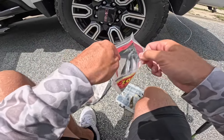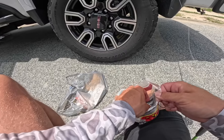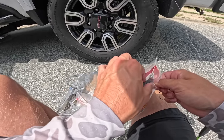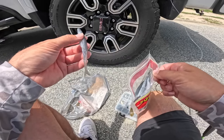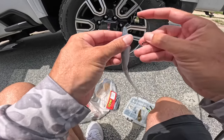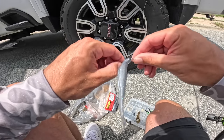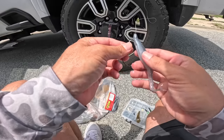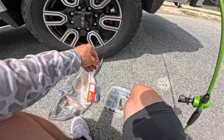Old smoking shad flukes, man. We wanted the pearl white flukes, but to be honest with y'all, I think the smoking shad one's going to get smoked, boy. They're a little melted. Not melted, but bent in the package, but they should be all right. We're just going to rig this up on this hook, weightless, simple, clean. Boom, just like that. And we're good to go.